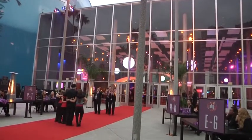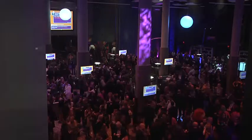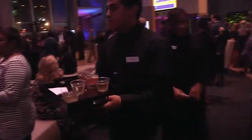This space looks like you could do anything from a sit-down to a reception we're having tonight. The entrance was spectacular. You had the skateboarders out there doing their thing. You had dancers come in. The red carpet was just amazing. You walk in to refreshments right off the bat. The glitz, the crowd, the beautiful lobby, the staffing was really quite impressive, definitely.